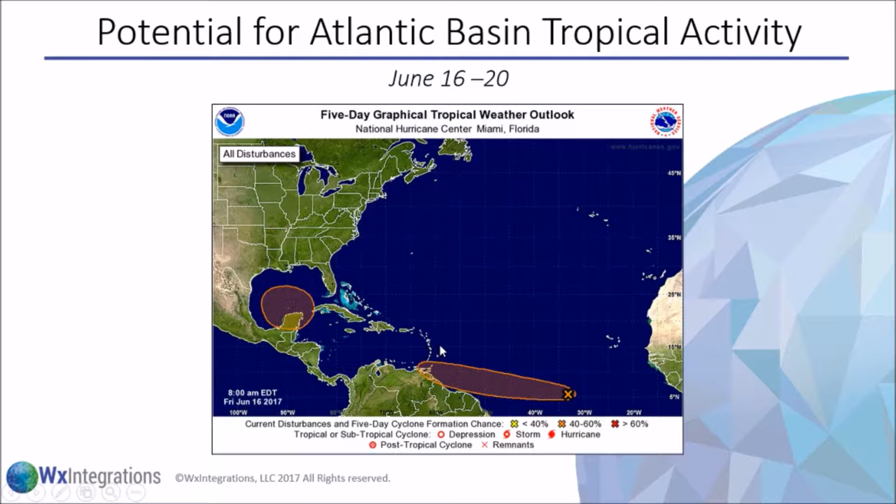Because June started off the Atlantic hurricane season, we wanted to take a quick look at what we're thinking for tropical activity over the next couple of days. We're really not able to look at tropical activity in a longer term outlook on any specifics, but this will give you an idea of what we're thinking at least through the 16th to the 20th. So for the next 5 days, we are watching two areas. Again, this is from the National Hurricane Center. One in the Gulf Coast region and then one in the Atlantic Ocean, kind of southern latitudes.